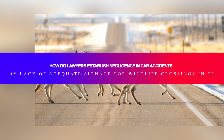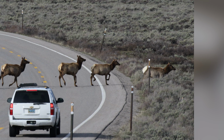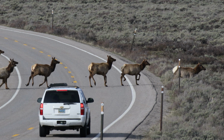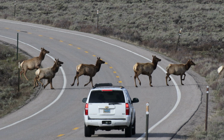How do lawyers establish negligence in car accidents caused by lack of adequate signage for wildlife crossings in Tennessee? Establishing negligence in car accidents caused by the lack of adequate signage for wildlife crossings in Tennessee involves a targeted legal approach. Here's a comprehensive guide on how lawyers can navigate this specific scenario.